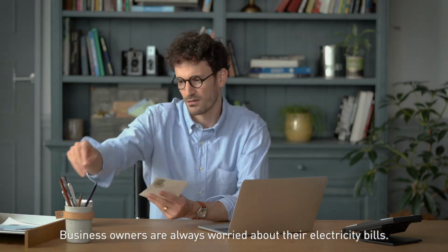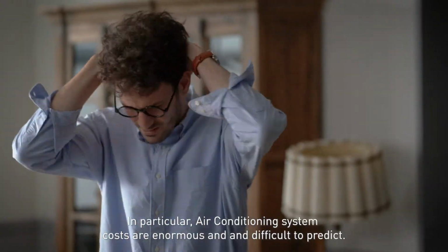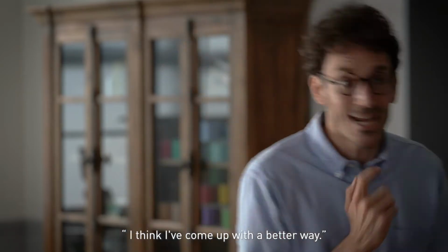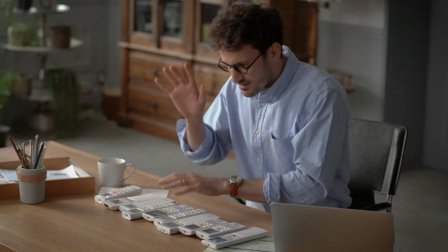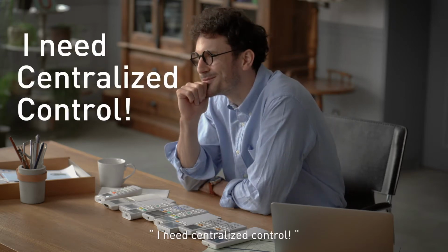Business owners are always worried about their electricity bills. In particular, air conditioning system costs are enormous and difficult to predict. I think I've come up with a better way. I need centralized control.